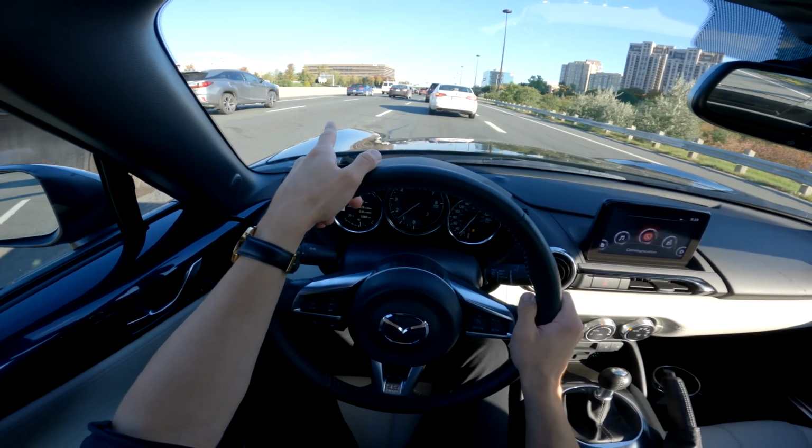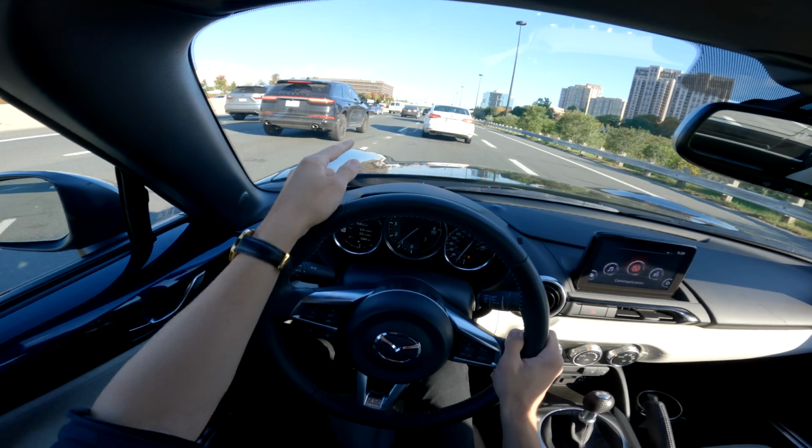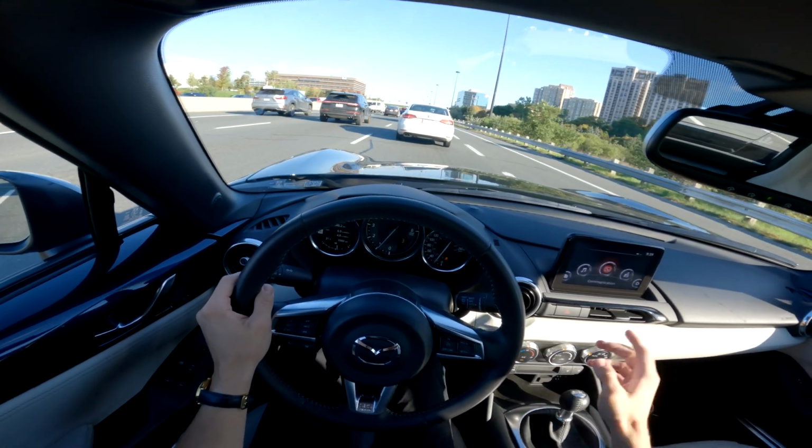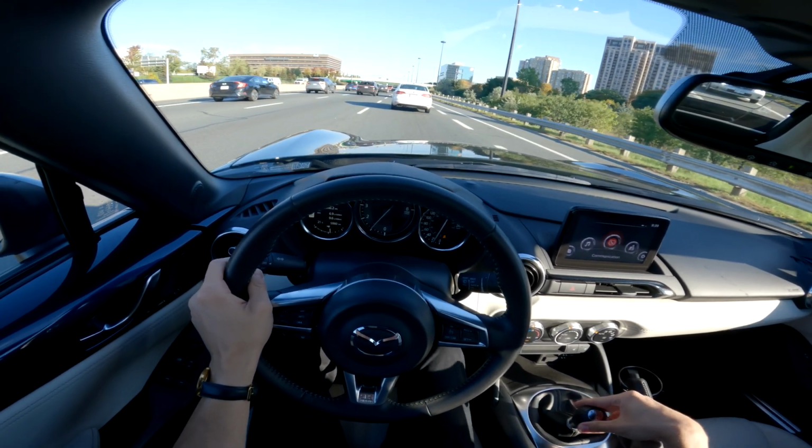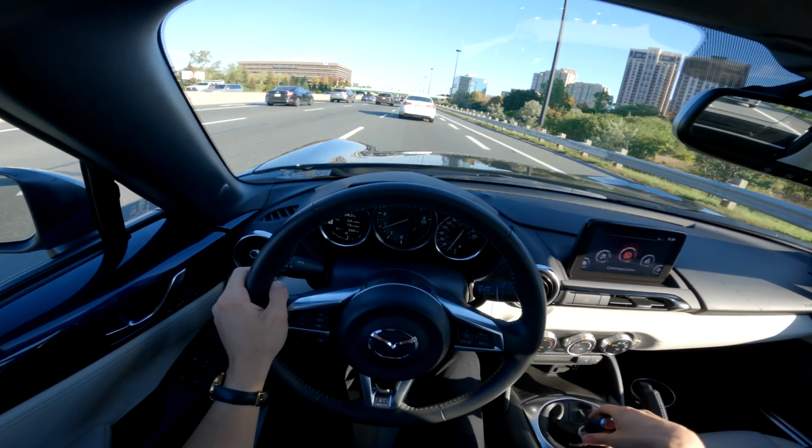Speaking of Mustang GT convertible over there, we tested one pretty similar to that one just last week. So if you like Mustangs, got that too. Nope, wrong gear.